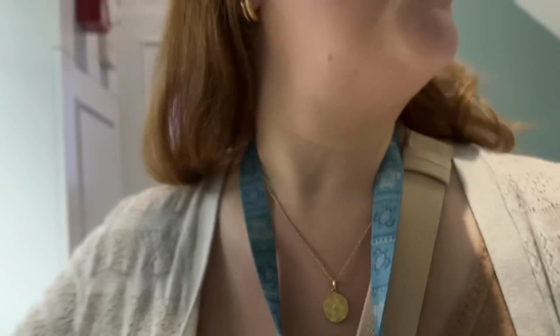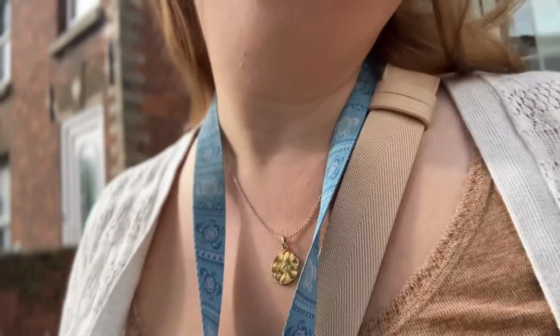Nice clean teeth. Got an appointment booked for another 3 months to keep on top of my teeth, because I have got a slight bit of gum disease, so we're trying to keep on top of it. So back to the car.